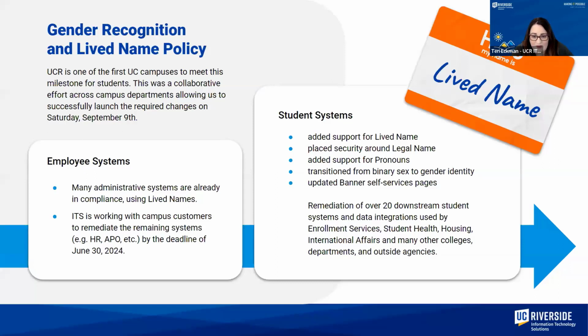So very proud that we are able to say that we are the first UC campus to be in compliance for our student systems with the deployments that we did in early September. Many other campuses are still working on that for the December timeline that we were given. Many of the administrative systems that you probably use today may already be compliant. There's a few others that we're still working on, and we are definitely on track to make that happen by this summer, June 30th, 2024. So very, very excited, very proud that we were able to get this done.